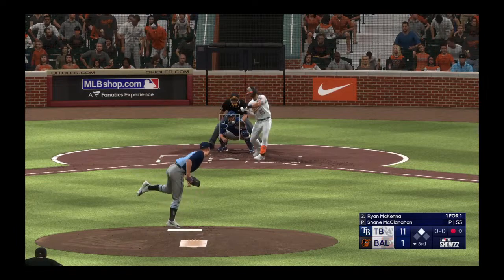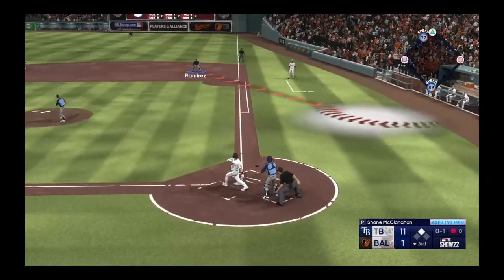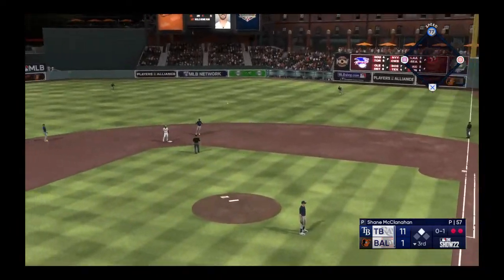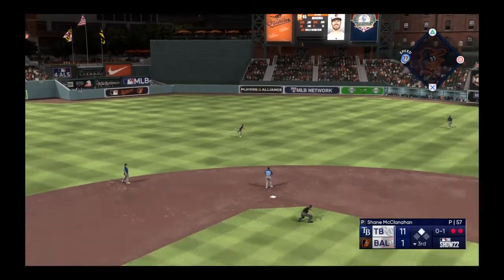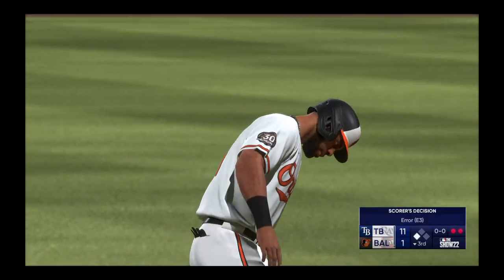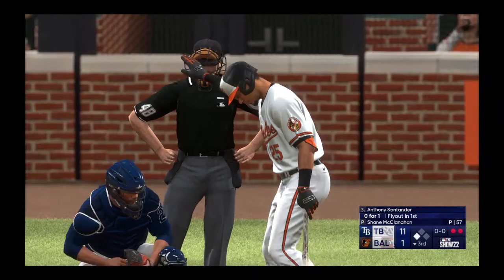And the batter now, Ryan McKenna. And he swings and misses at the initial offering. This one popped up. Foul ground first base side. Long run. Nice grab. That's out number 2. Throw and it gets away. Up next for the Orioles, the right fielder, Anthony Santander getting ready to hit.